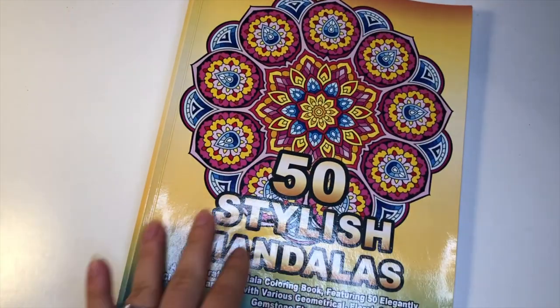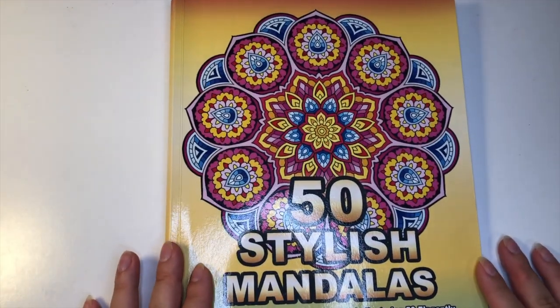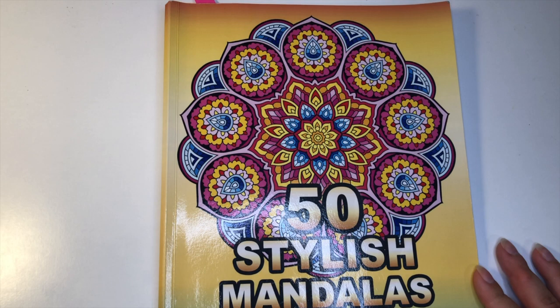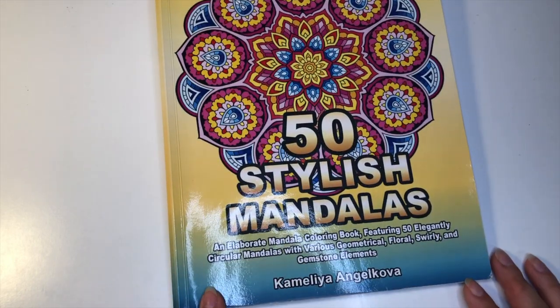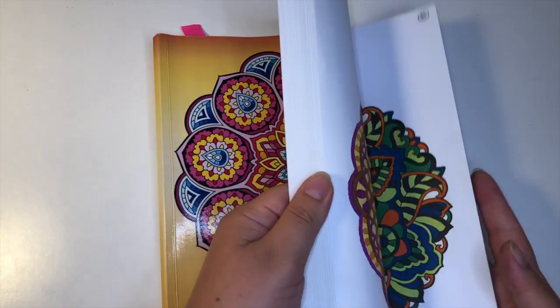But moving on to the mandalas that I did this month, I went pretty mandala heavy. So out of the 18 pages that I did, I think 7 were mandalas. When it's a stressful time, I always resort to mandalas because they're easy and they're relaxing. And the first book I colored in is the 50 Stylish Mandalas by Kamila Angelkova. I do want to finish this book this year. I think I'm doing pretty well.